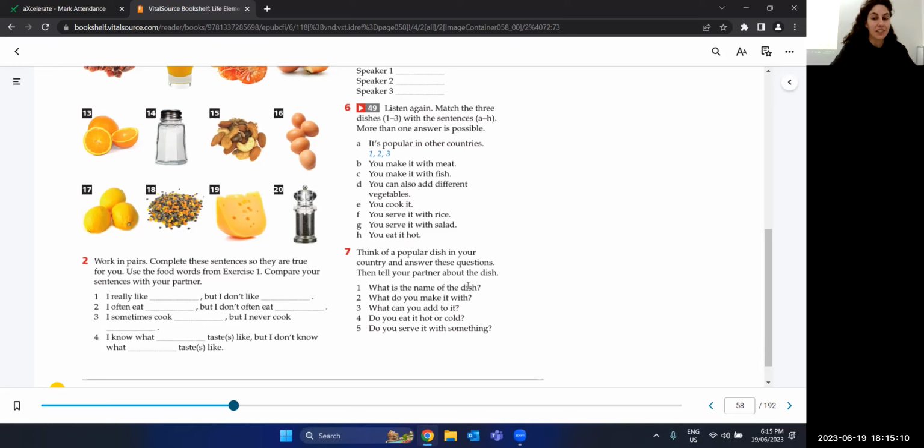So what is the name of the dish? What do you make it with? What can you add to it? So maybe tell us that some people add this, but some people don't. Do you eat it hot or cold? Or maybe both. And do you serve it with something? Serve it means, do you add it with rice or with bread or with maybe olives or something? After you cook it, if people want, they can add something to it or maybe not.